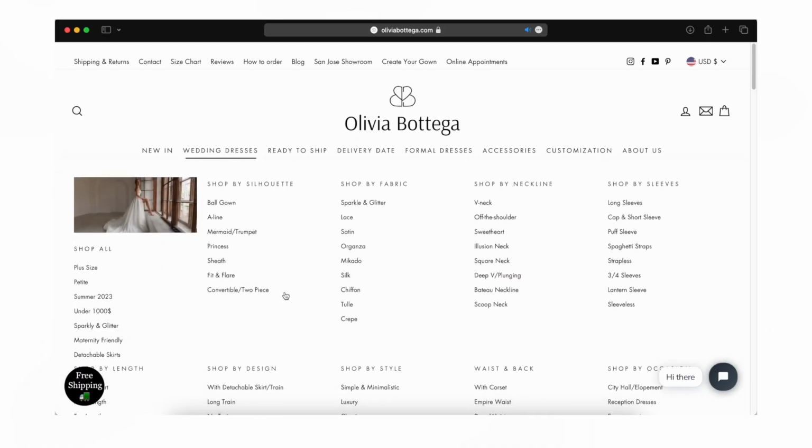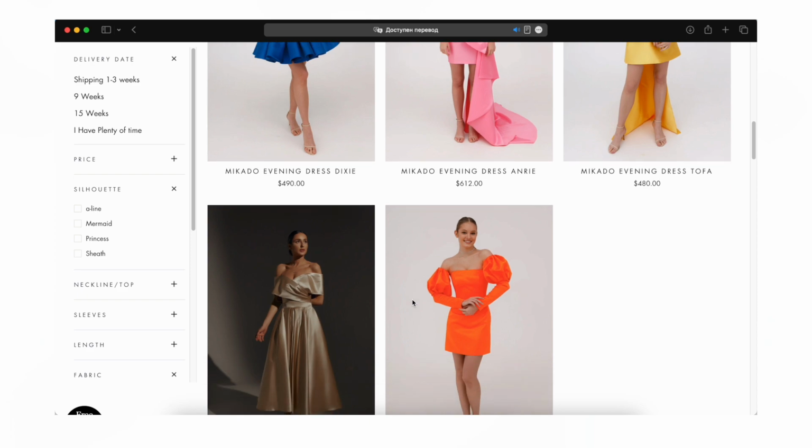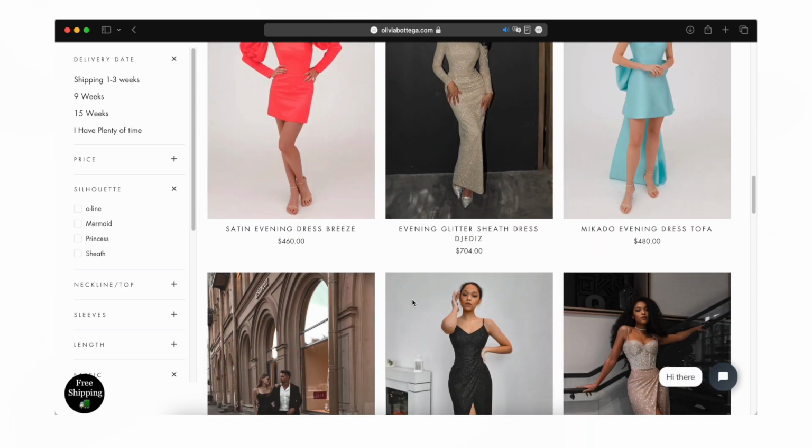As you can see, we have a lot of options at Olivia Bottega. You can find any dress. You can find a reception dress, a city hall dress, I mean, to have your wedding in a city hall. You can find a dress that will fit a forest scenery, a beach scenery, anything. There are so many options, and you can see with your own eyes how many options there are. And you can go for classy options, non-classy options, long, short, bridal, not so bridal, mermaid, trumpet, whatever you like.